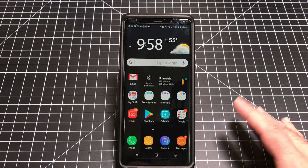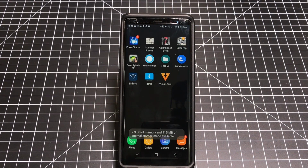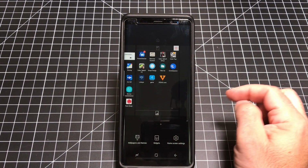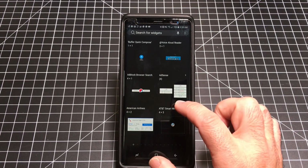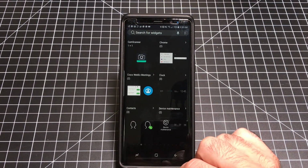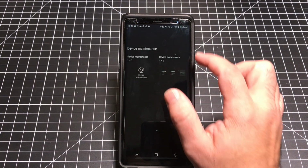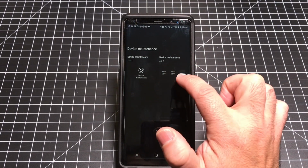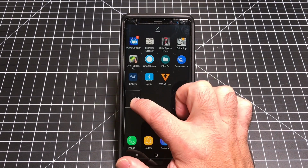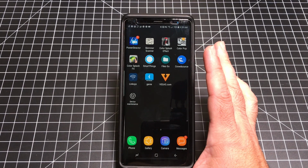I do this occasionally if I notice anything going wonky with the phone, and let me show you how I set it up. Now to get device maintenance on your phone, all you do is you press and hold on the screen. You're going to go into widgets, and then you're going to swipe over until you find the device maintenance, and you notice right here it's under device maintenance. So all you do is you select it, and there are two widgets that you can use, one that gives you memory and a lot of information, or what you can do is press and hold and then just drag that little button on your screen, and you can put it wherever you want. And this is another nice way just to keep things going.